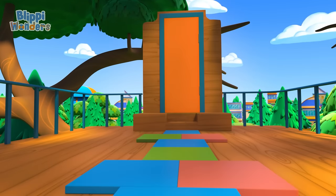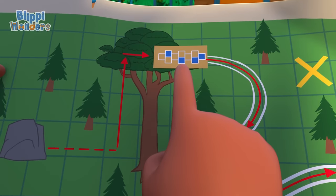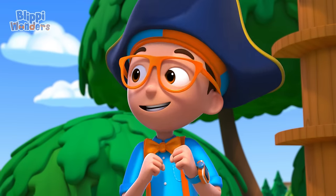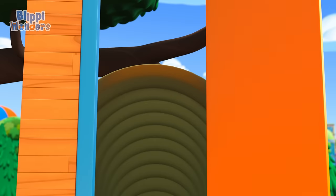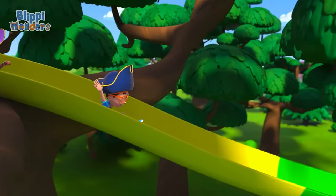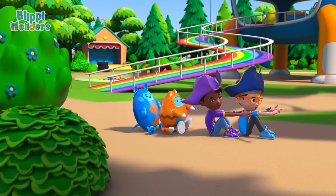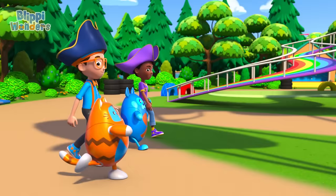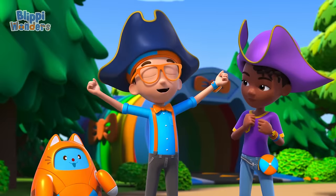Whoa, a secret door. But how do we open it? This hopscotch grid is on the map. I've got it. Blippi, try hopping only on the blue squares. All right. We did it. Let's go. X marks the spot. Woohoo! We found the treasure.